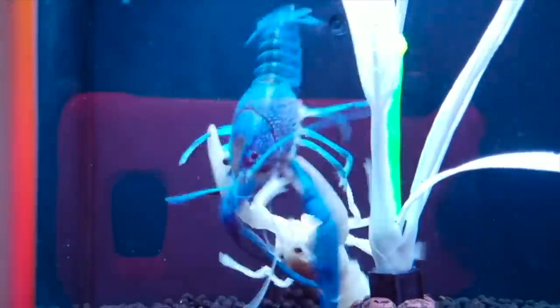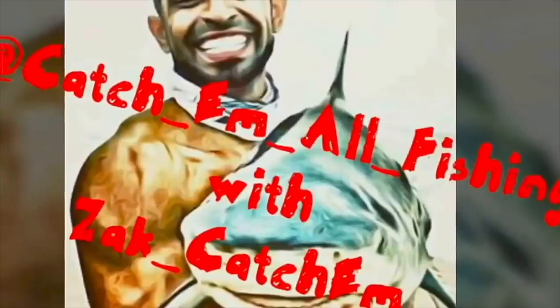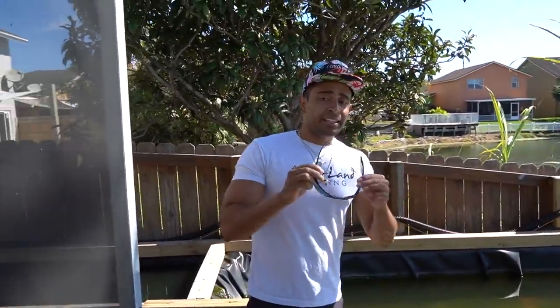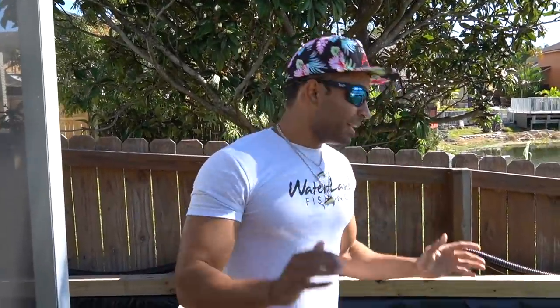Look at this fish. Catch 'em up. Yeah, I can't see anything either, but now you can. And that's how important it is to have your polarized lenses. Guys, I use these glasses for one of the best catches of my personal career.